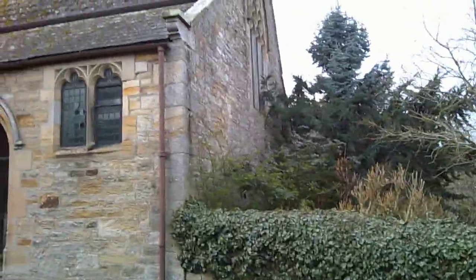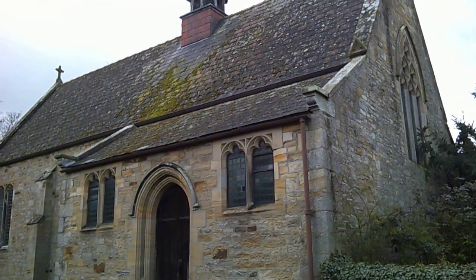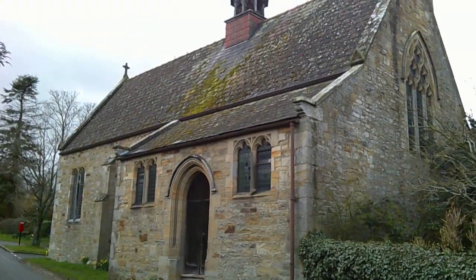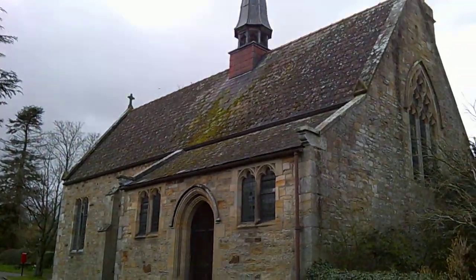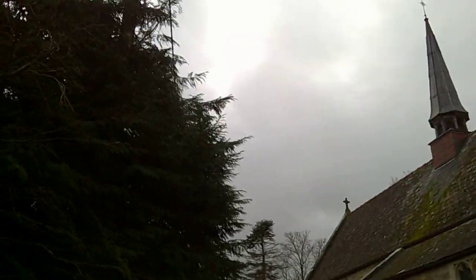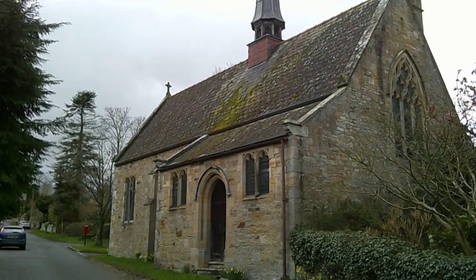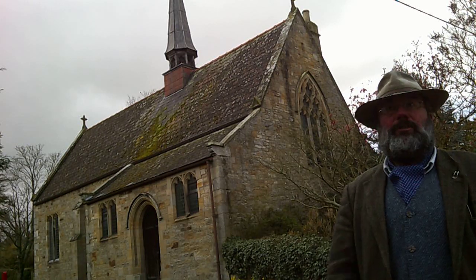So there we have it from the east end, and you can see it's a gorgeous building. I do love this building. We have a site in the middle of the village. We're going to put a church on it, and this is it. So that's that. So that is St James's, Dalton. And so there we go, St James's, Dalton on the outside.